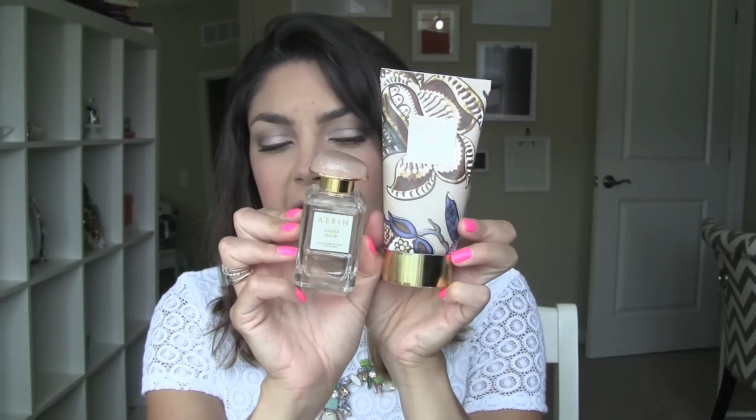And finally is a new fragrance scent that I've been really into, and this is by Erin. This is the Amber Musk, and I heard about this probably over 2 years ago, and I just never purchased it because I have so many darn perfumes, or I had, but now that my collection's getting more manageable, I wanted to check this out, and I wanted to finally give this a try.